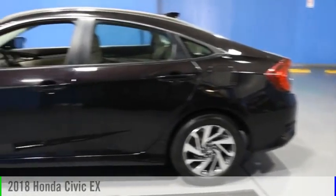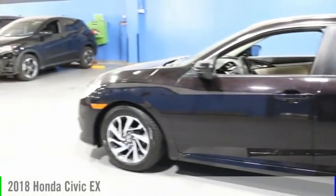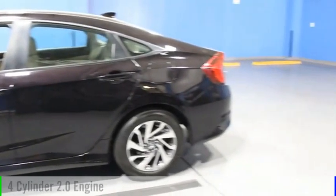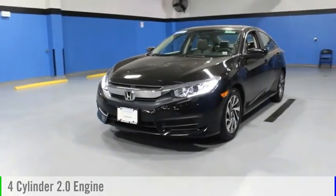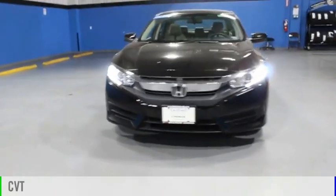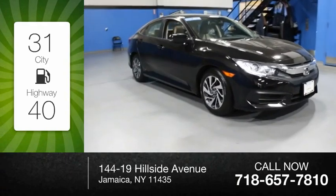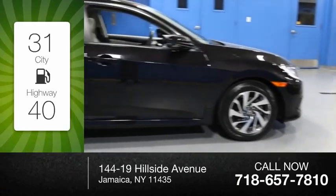Looking for the right vehicle? Check out the 2018 Civic. This vehicle is powered by a front-wheel drive, 4-cylinder, 2.0-liter engine, and comes with a continuously variable transmission. Great fuel efficiency saves you money by requiring fewer trips to the gas station.